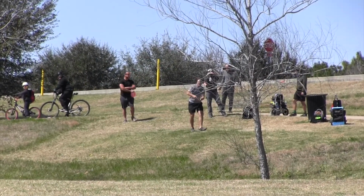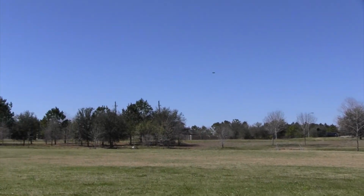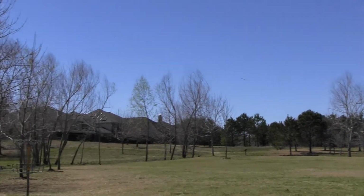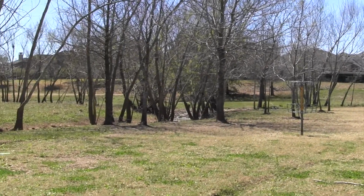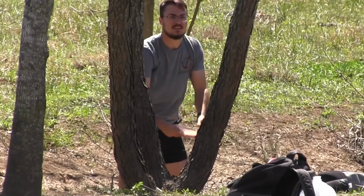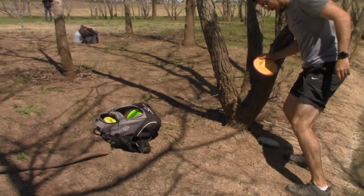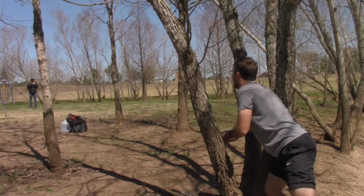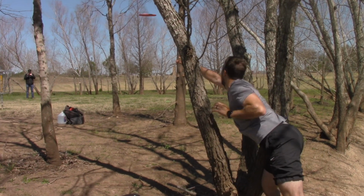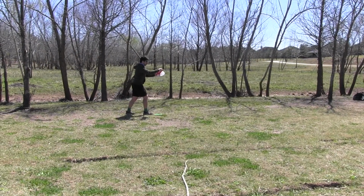Alright, I think Joe's going with his buzz right here. And he's got some power. A little bit too much power. That's going to be in the water. Tough footing for his par putt. There you go. Oh yeah, he's digging in. Doesn't want to slip. And yeah, you can't generate much power from there.